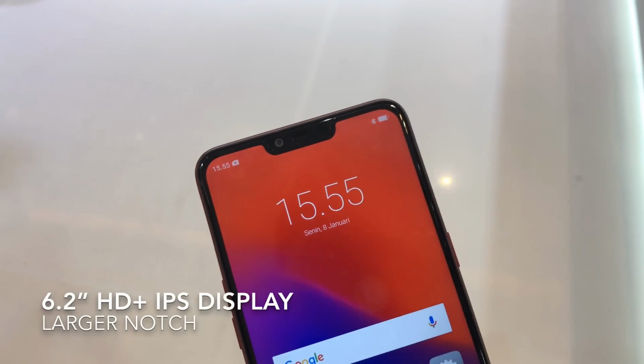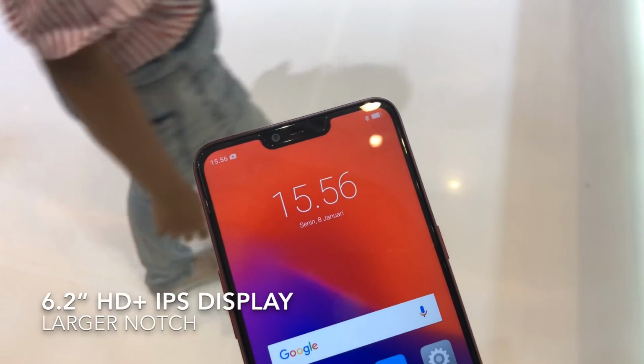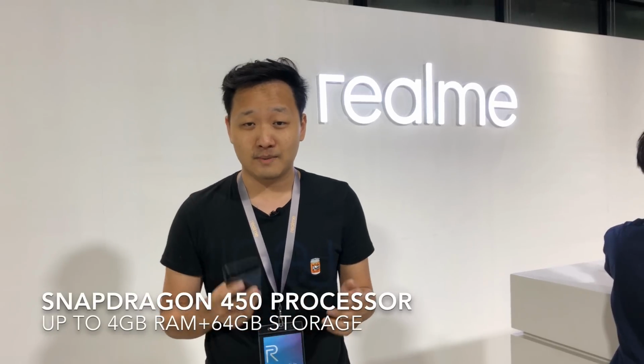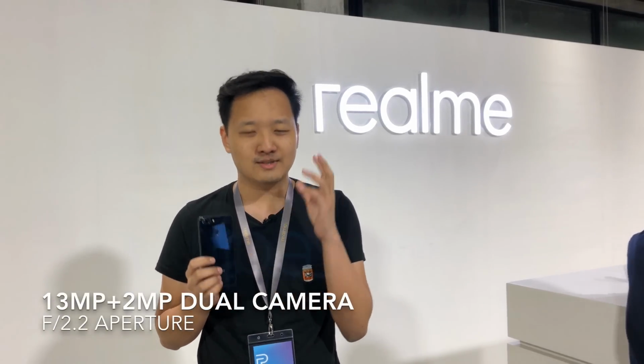So instead of a 6.3-inch Full HD Plus screen, you have a 6.2-inch HD Plus, that's 720p screen with this slightly larger notch. Inside, this smartphone is powered by a Qualcomm Snapdragon 450 processor mated to up to 4 gigs of RAM and 64 gigs of internal storage. There is a larger, thank goodness, 4230 mAh battery inside, and for photos you get a 13 megapixel plus 2 megapixel dual camera setup at the back and an 8 megapixel selfie shooter up front.